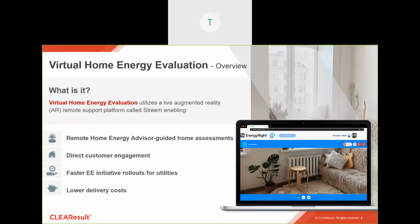Some of the key features of using Stream include remote home energy evaluations. So while the evaluations are performed remotely, it's the same professional and experienced BPI trained home energy advisors that normally perform in-home evaluations. And the prior in-home experience is really important. Most home energy advisors with Clear Result and the LPCs have been doing energy evaluations for many years. So there's a bunch of experience.